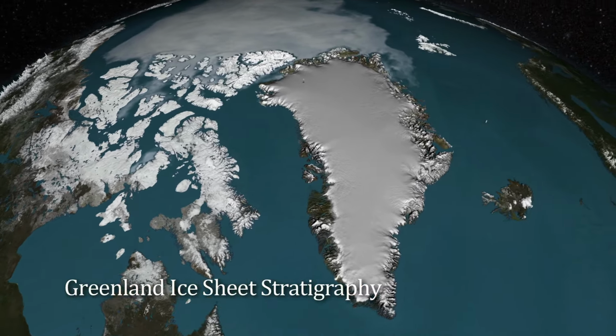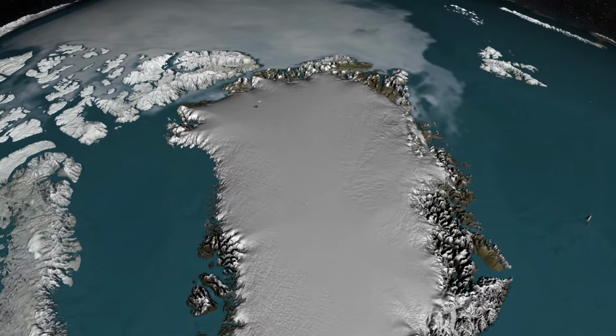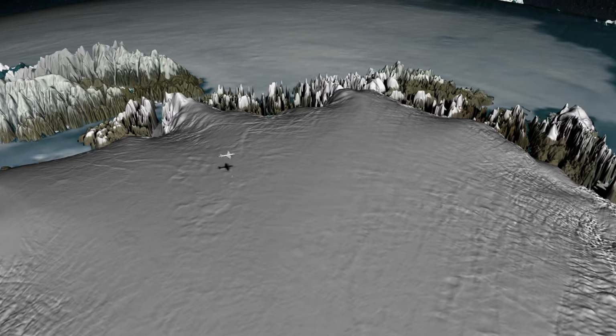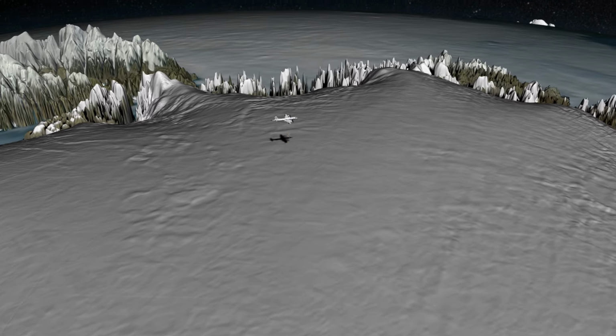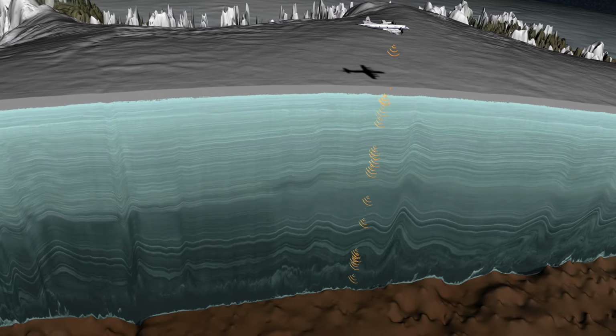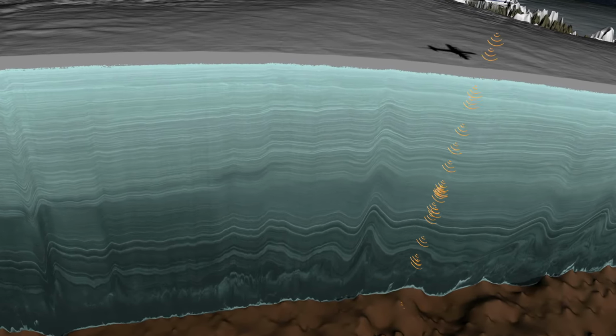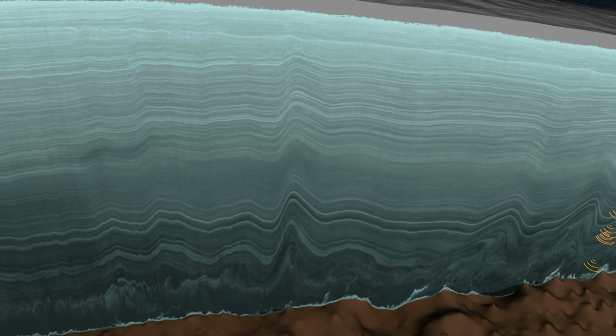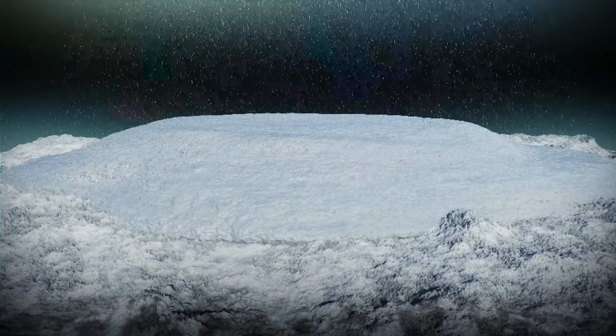For decades, scientists have been probing the Greenland ice sheet from the ground, air, and space. Now a new study uses those observations to see within the ice sheet, laying bare a tale more than 100,000 years in the making. When we look inside an ice sheet, we can see distinct layers formed by thousands of years of snowfall. As snow accumulates, these layers get progressively compacted into ice, which then flows under its own weight.